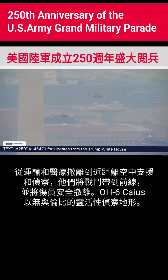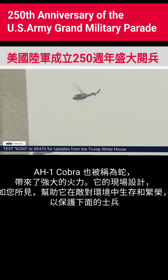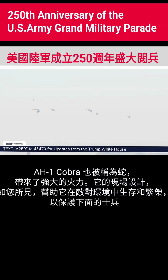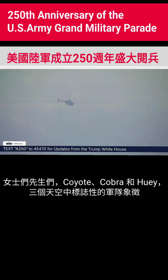The OH-6 Cayuse scouted the terrain with unmatched agility. The AH-1 Cobra, also nicknamed the Snake, brought serious firepower. Its slim design, as you can see here, helped it survive and thrive in hostile environments to protect soldiers below. And the icon of the era, the UH-1 Huey, the first turbine-powered helicopter in service with the U.S. military. There was nothing the Huey couldn't do. General support, air assault, cargo transport, medic evacuation, and ground attack missions. The Cayuse, Cobra, and Huey, ladies and gentlemen, 3 iconic Army symbols in the sky.